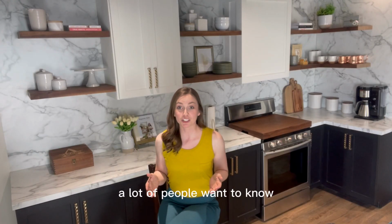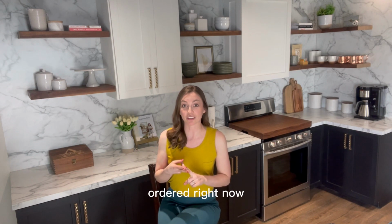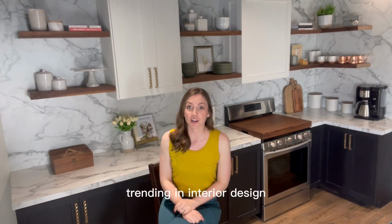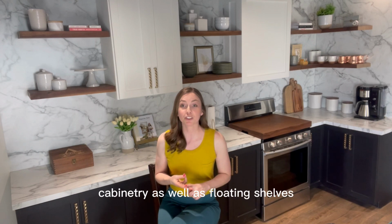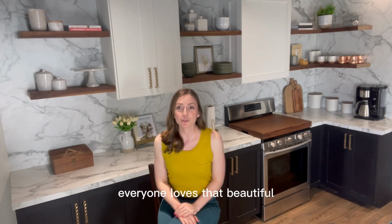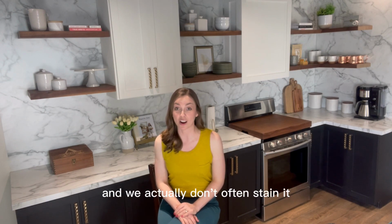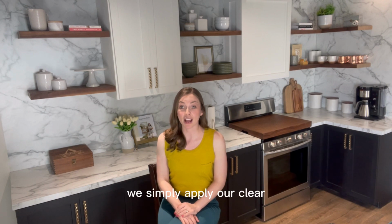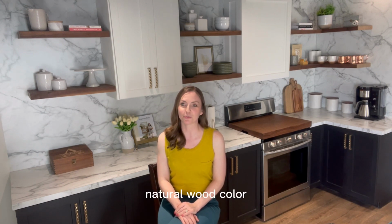A lot of people want to know what's our most popular wood type and stain ordered. Right now, trending in interior design, you're going to find a lot of white oak in flooring, cabinetry, as well as floating shelves. Everyone loves that beautiful, natural, light wood color, and we actually don't often stain it. We simply apply our clear satin top coat to bring out that beautiful, natural wood color.